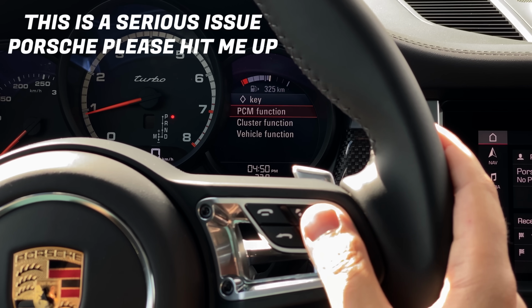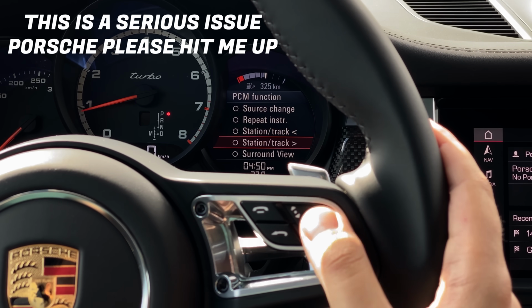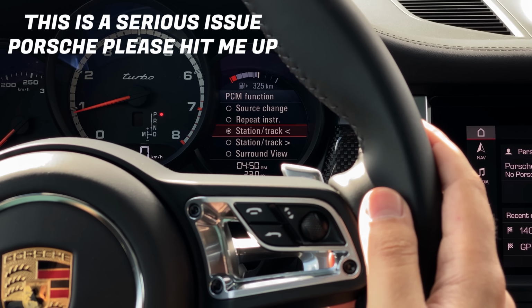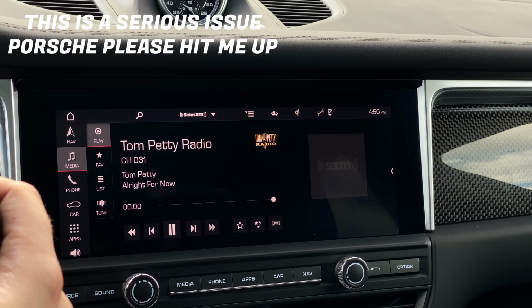Woo! Widgets, here we go. And like I always complain, there is no way to program your shortcut button to toggle through your satellite radio favorites. But can it rewind? Yeah, I can rewind, but have fun scrolling through a million channels.